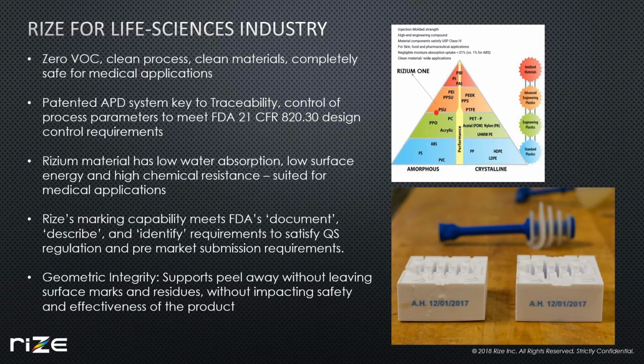and it's fully traceable. The other reason why some medical companies use Rize is because it has very low water absorption. In other words, it's very minimal material management. Once you get Rize material in a box, you can keep it away, and when you put it into the printer, even after 6 months, 1 year, it's just fine, and it has very low water absorption, and it is suited for medical applications. It also has what is called low surface energy, and you see the example of this part right there.